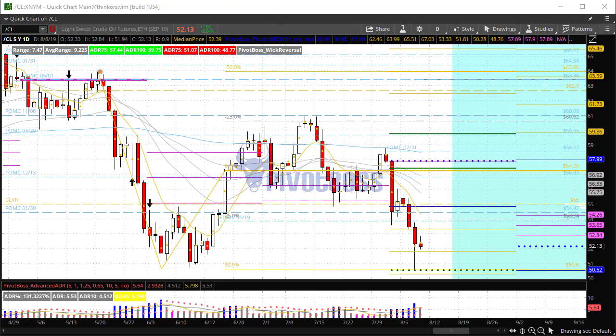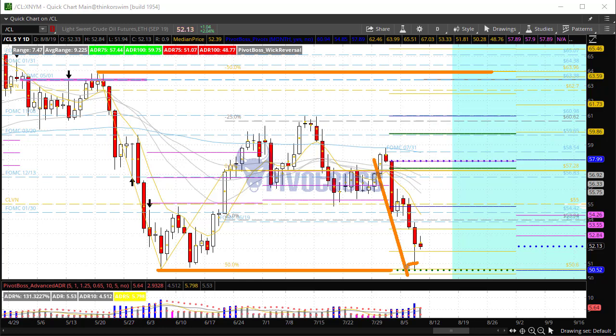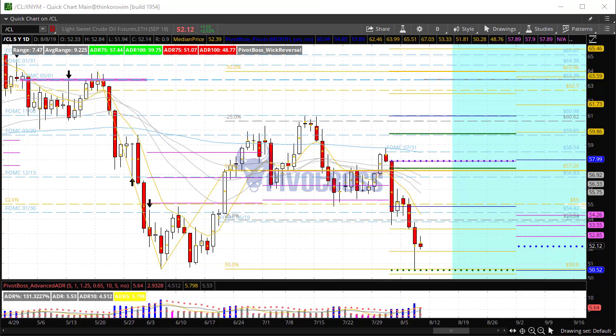So over here we already have a key range from 64 as the high, down here at 50.5 on the low. Price came down there and took out the low by 8 ticks and then bounced pretty tremendously into the end of the day. Really, after the RTH close for crude oil, it bounced and managed to close above the midpoint of the day.